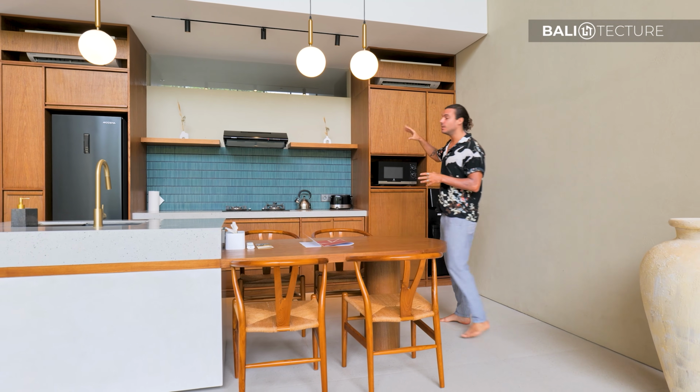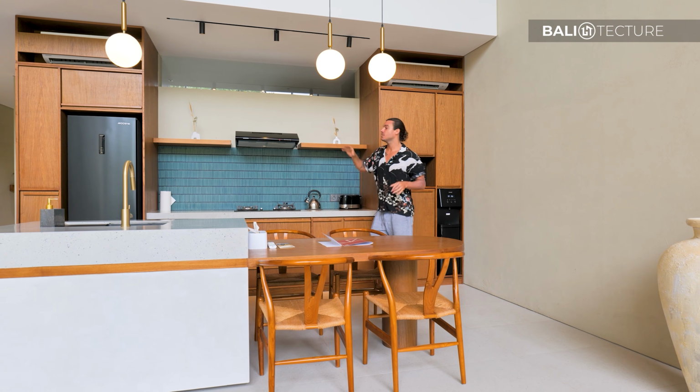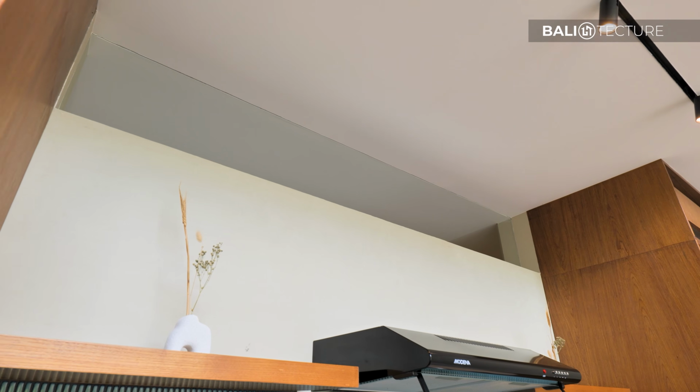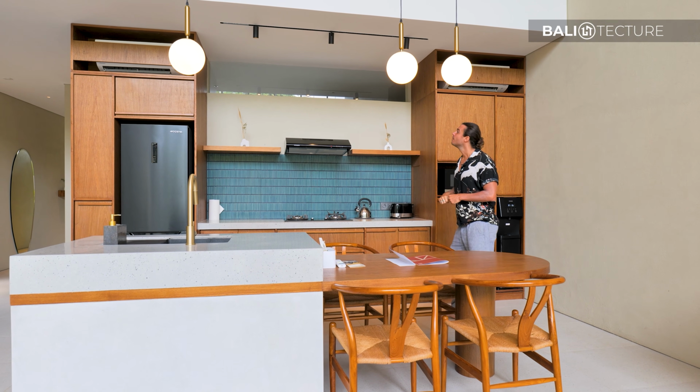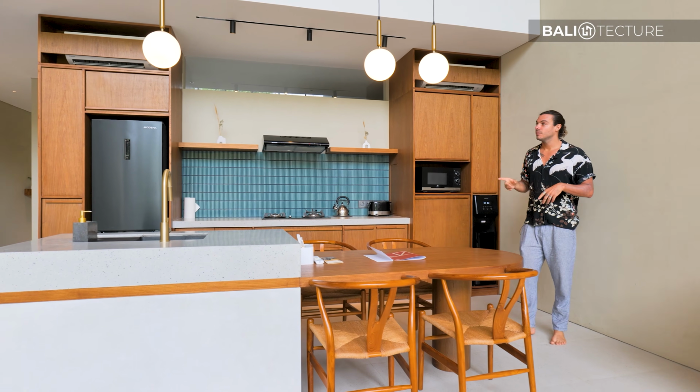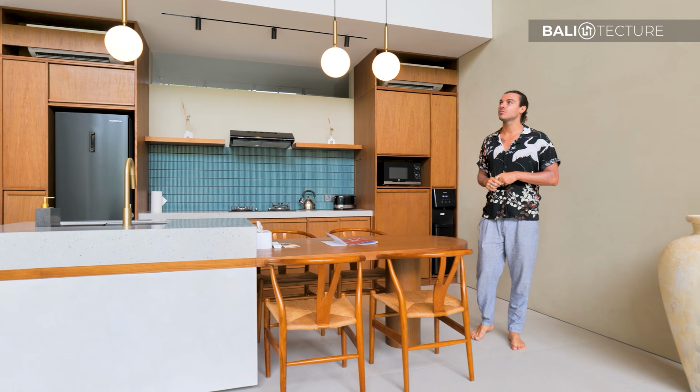And you see here really peculiar thing. It's a ribbon window. Okay, it's a frameless ribbon window that is facing the bedroom on the other side. We'll see later what kind of lighting effect gives to the bedroom.